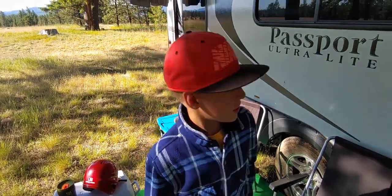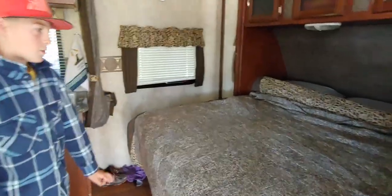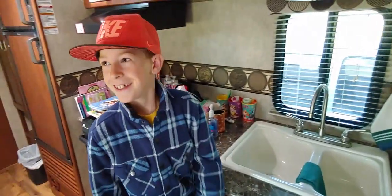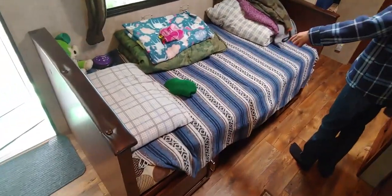Shoes off, let's go inside, check it out. So this is where my mom and dad sleep, in this bed. I'm pretty sure it's a queen-size bed. This is where we brush our teeth and get water. And this is a radio, and also there's speakers outside that we can play. And my sister sleeps right here, that is also a table.